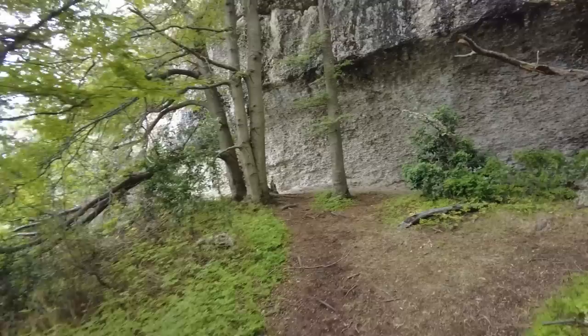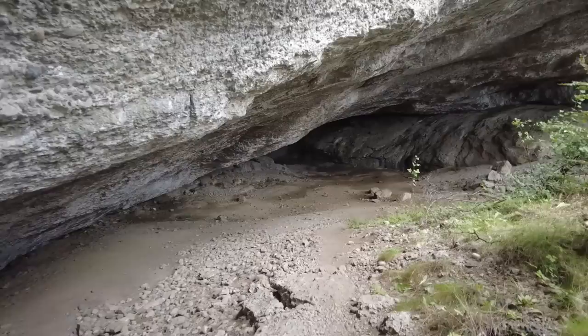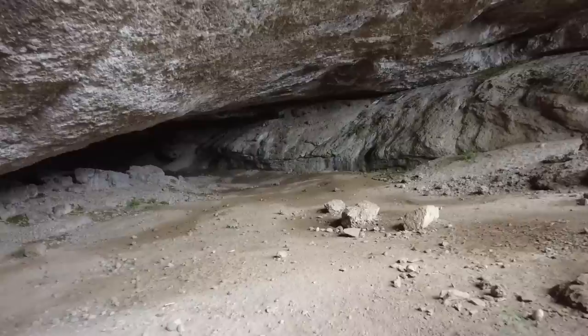Looks like we can kind of walk along the edge here. Oh, and look at this. Look at this, guys. They call this a medium cave. It's a really big cave. It's not nearly as big as the other one, but still. And this one goes way back in here. And there's clearly no one else here. It's kind of quiet and eerie as we come up in here. Look at this, guys.